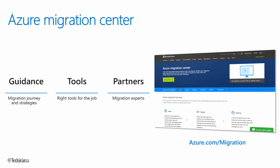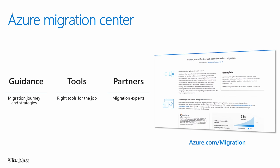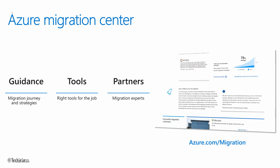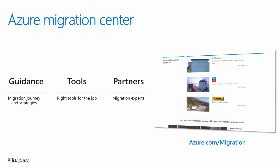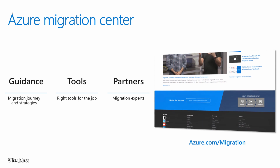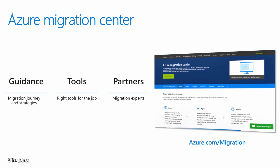We also have the Azure Migration Centre, which again has a bunch of information around that migration journey, the tooling you can use, and some information about the partners you can actually engage with to help you with that migration journey if you didn't want to do it on your own.